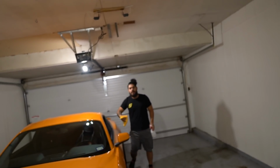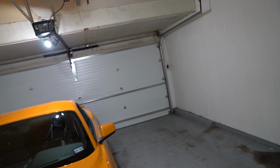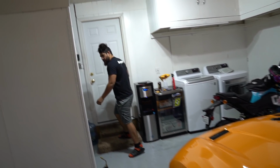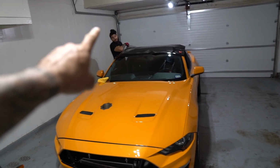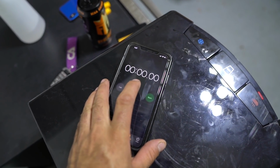Timer is ready. So he gets to cut the vinyl, not to the shape, but he gets to cut a piece off, lay it up here, but he can't peel the vinyl back until the timer starts. Timer will start, then he can start peeling the vinyl back. All right, guys, he's ready. He's got it anchored down. Got the timer. 3, 2, 1, go.